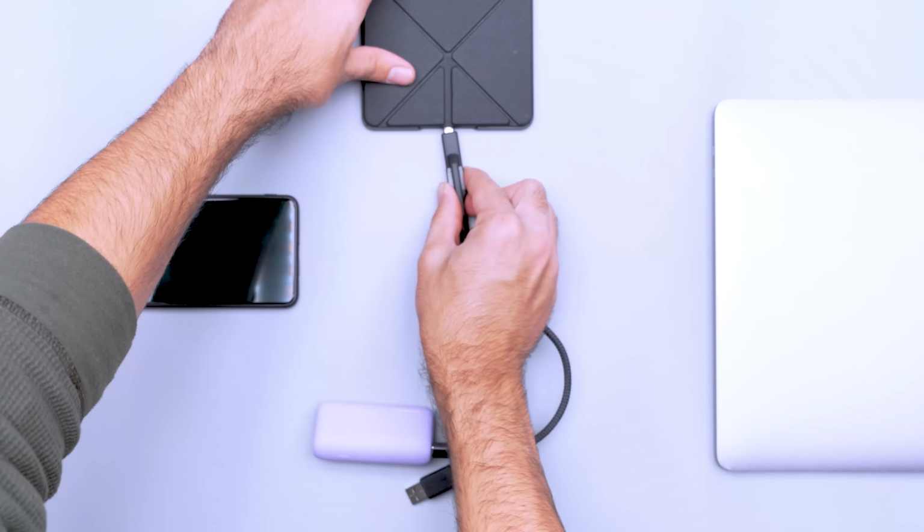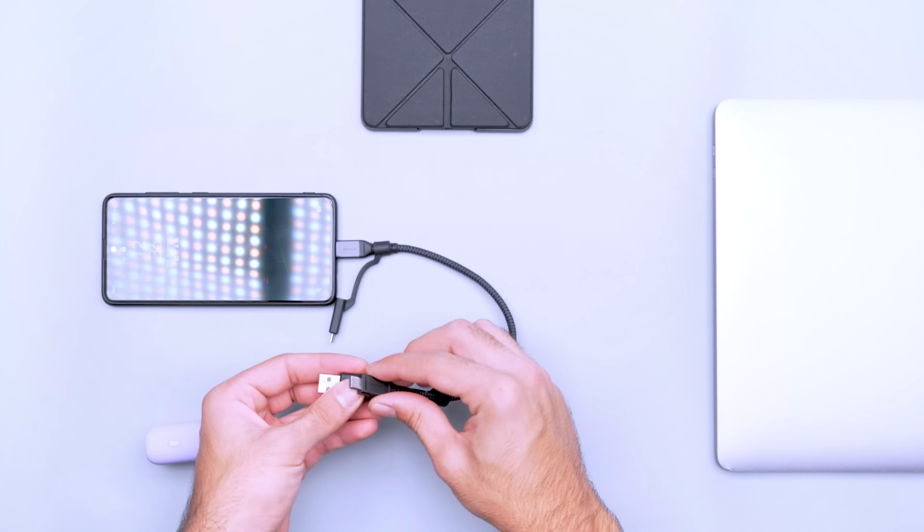If you don't have Apple devices, try the Nomad USB-C universal cable. It has USB-A, USB-C, and micro USB attachments. There's no Lightning cable for Apple products, but you can charge just about everything else.